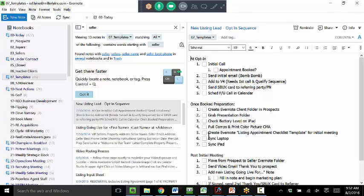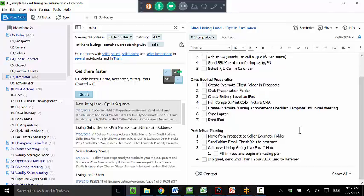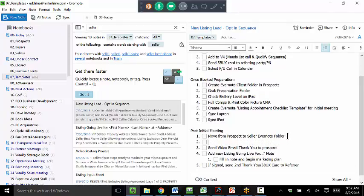Sync laptop, sync iPad. Post meeting, move prospect to seller in Evernote. Send video email, thank you to prospect. Add listing going live note. There's also a create shared box folder.